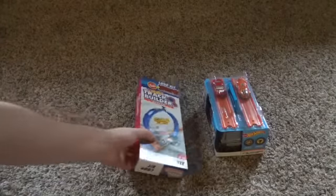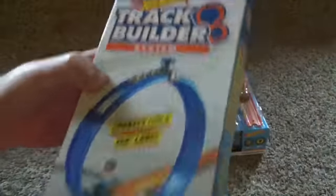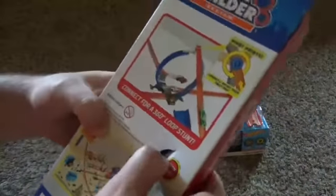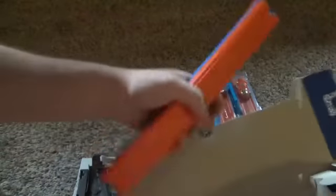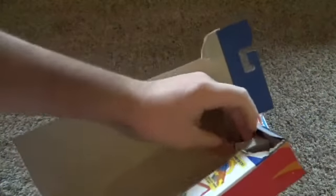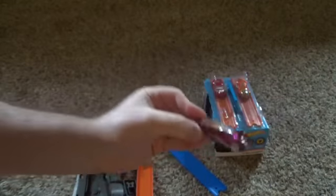Welcome back. Now we got ourselves the loop and the double launcher set. We're going to start off with the loop. It's just a non-kicker loop that comes with a Power Surge car right here. So here we have Power Surge out of its casing, and we've got everything else set up right around here. I'll put it all together later.